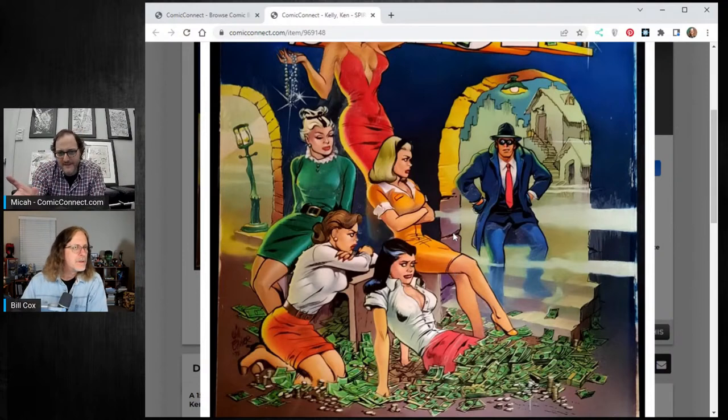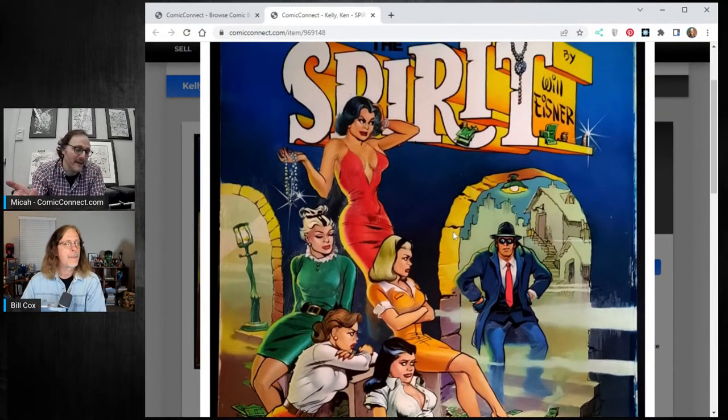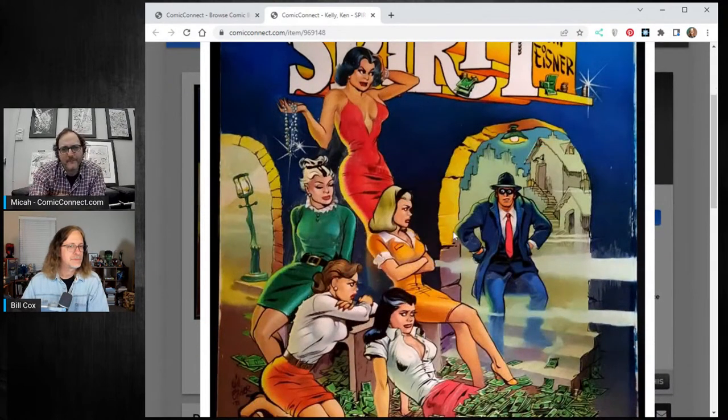And it shows a lot of trust that Eisner had in Kelly to let him do that, to alter his drawing. Sure, sure. I think it's great. I think it's super cool. Oh no, it's gorgeous. It really is.